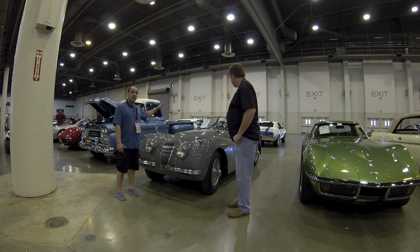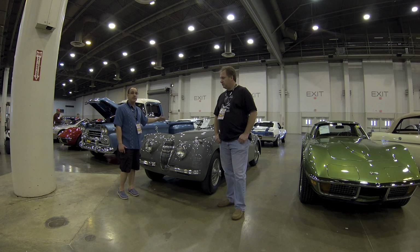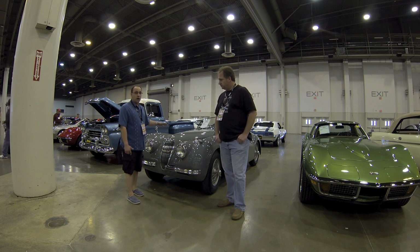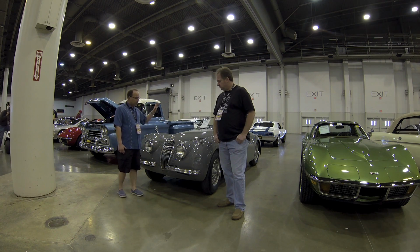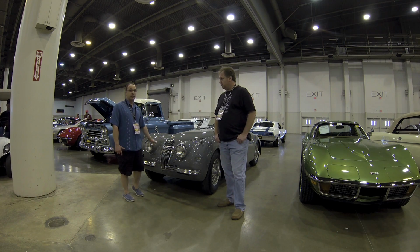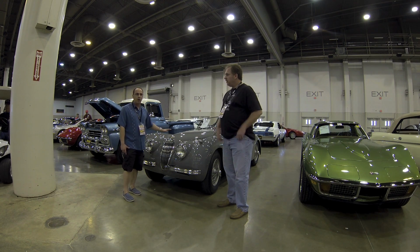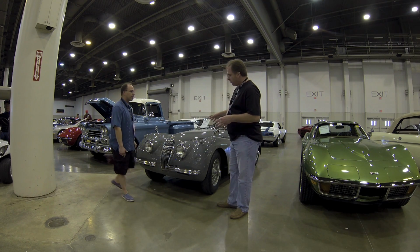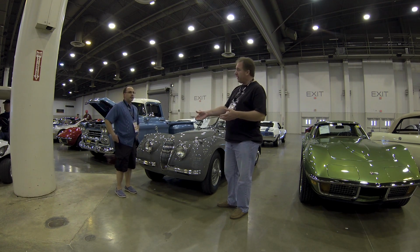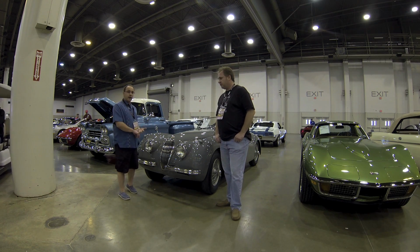This car is very significant. The XK120s were built from 1949 to about 1955. Only about 12,400 were built. Oh, wow. This car is very iconic. It is called a 120 for a specific reason. It is the first production car to sustain 120 miles an hour. Now, hold on a second. This is the first production vehicle on the planet to be able to sustain 120 miles an hour. Yes, it is. Wow.